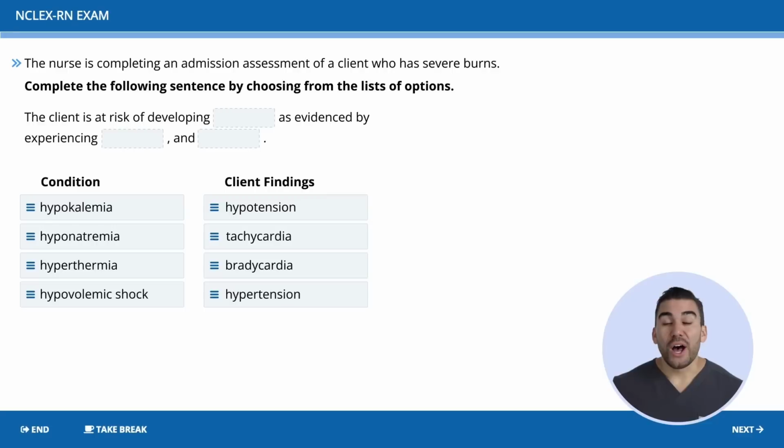Okay, now for the drag and drop question, or as I like to say, drag and drop it down low like there's money on the floor. All right, it's that time again.